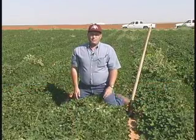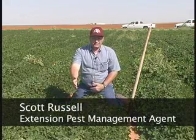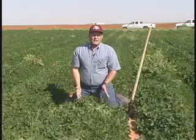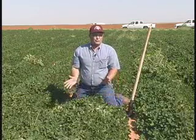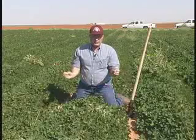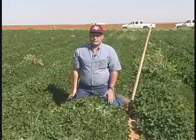Scouting for pod feeding pests consists of pulling up approximately 3 row feet of peanuts in about 8 locations per 120-acre circle, and make sure those are random locations, not particularly weedy or anything else, but typical of your field overall.